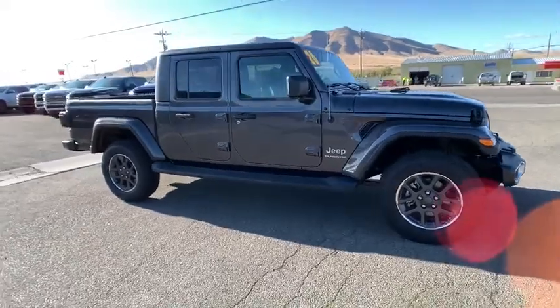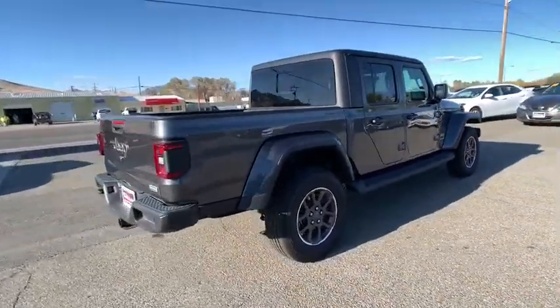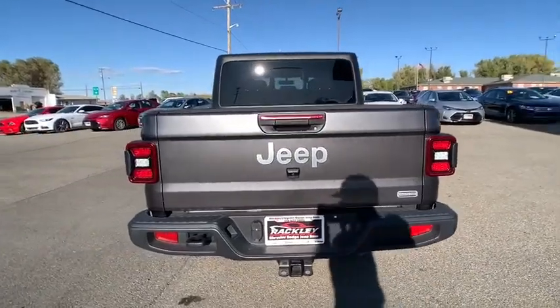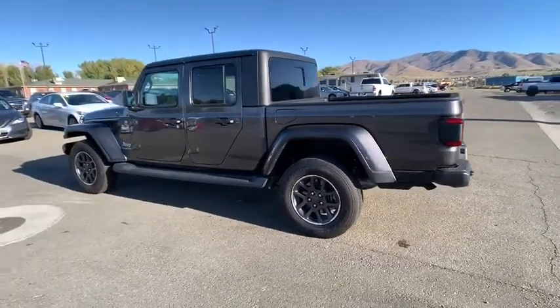Make a great choice today with the 2020 Jeep Gladiator. The Jeep Gladiator is just the off-road truck that Jeep fans have been waiting on. Enjoy the functionality of a truck while retaining the off-road capability. You'll fall in love with this Jeep Gladiator. This vehicle has less than 100 miles.